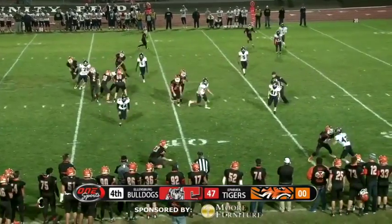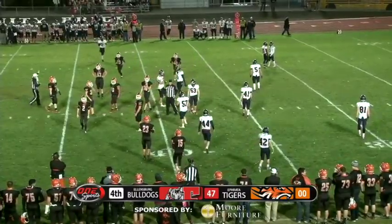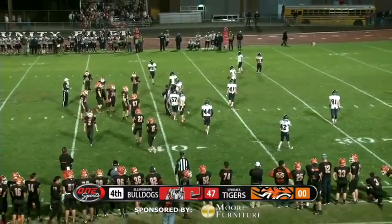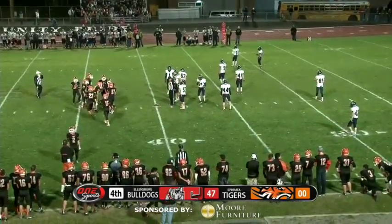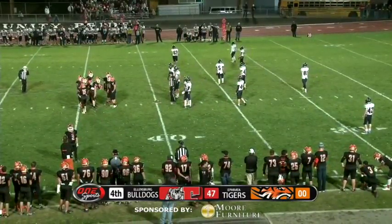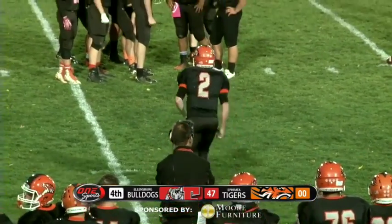Quick pass outside, and that is incomplete. Berryman's pass intended for Burleson, incomplete. Been seeing a lot of slippery feet out here in this second half. You know, the temperature dropping. I think the ball's getting a little bit more slippery because the grass is starting to catch that dew.